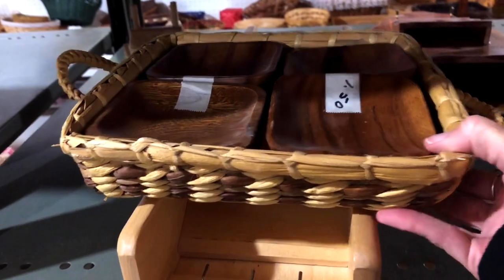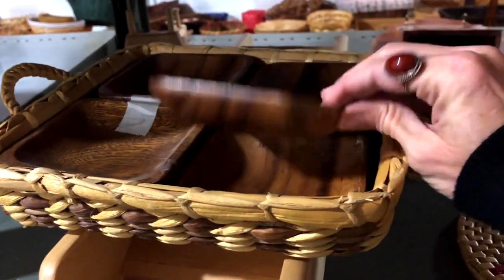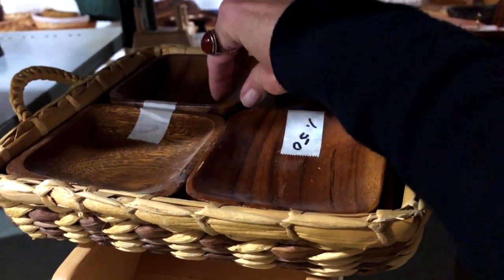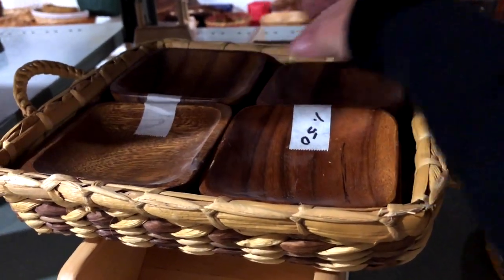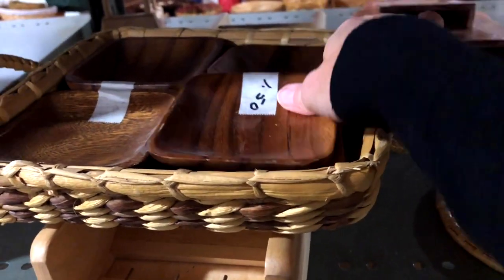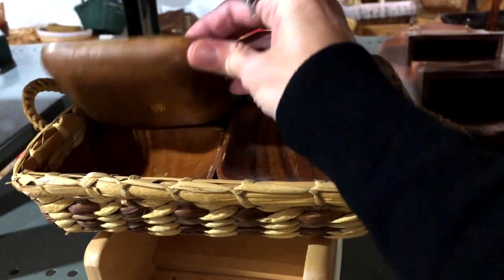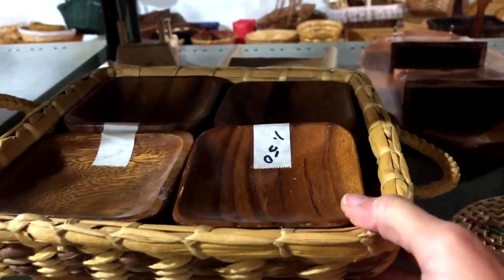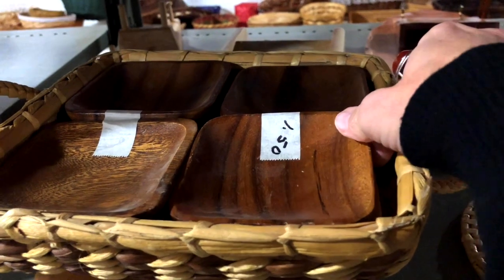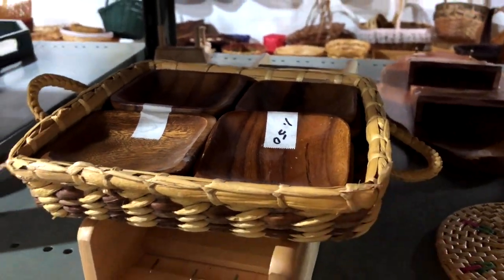So I got a few pieces of wood here, a wood section, and nice little teak dishes. It's only $1.50 for all of them. I think there's like 8 of them in there. I don't know, what would you use these for, these little dishes? So small.